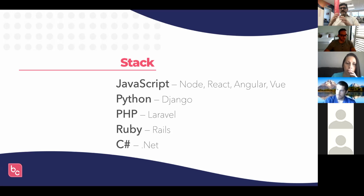Another really common language is PHP, which has its very popular framework, Laravel. It's probably the most popular framework on the web today, but it's really kind of becoming an outdated language. So it may be right for your project, but chances are JavaScript or Python would be better.